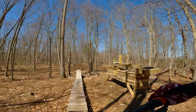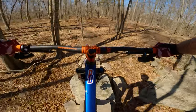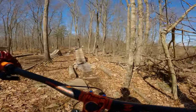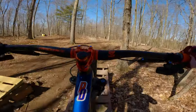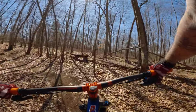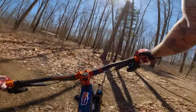So what's the first thing I'm gonna ride? The teeter-totter. Why? I don't know. This will be the first place I can actually get air on this. Whew, that's tight for these bars.